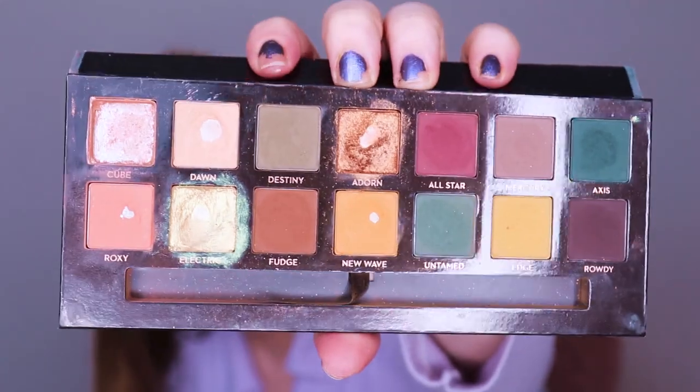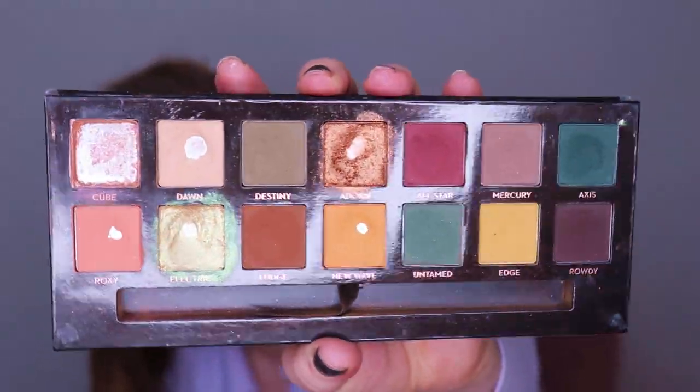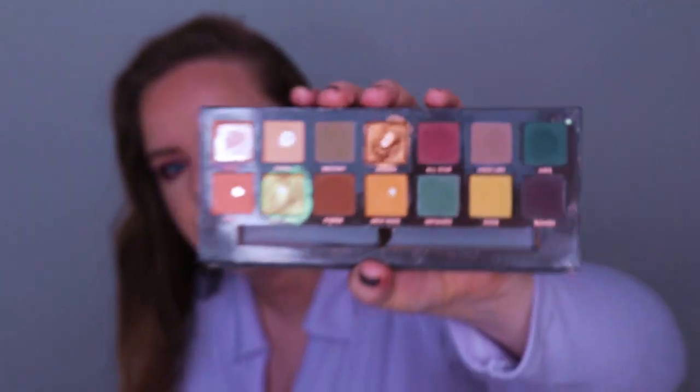So my goal this time for Subculture was to give a lot of use to New Wave and Roxy, and hopefully hit pan. And here is where I am. So I hit my goals. I hit pan in 2 shades out of this palette this month. I hit pan in Roxy and I hit pan in New Wave, and I actually love this palette. I love it.